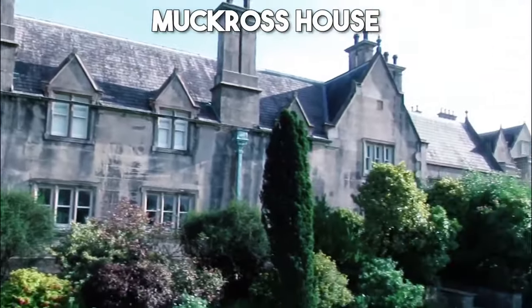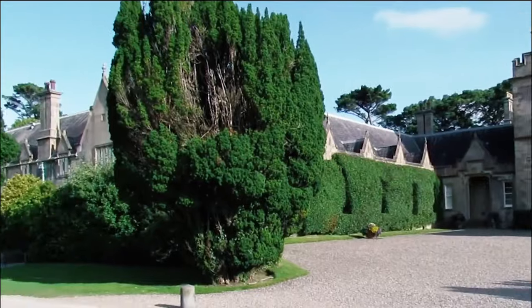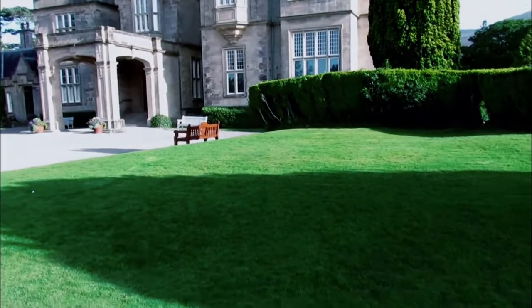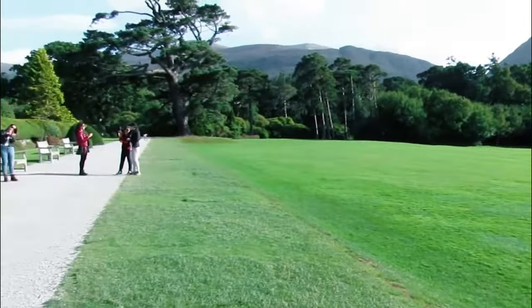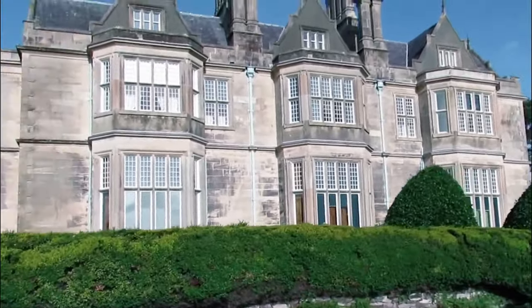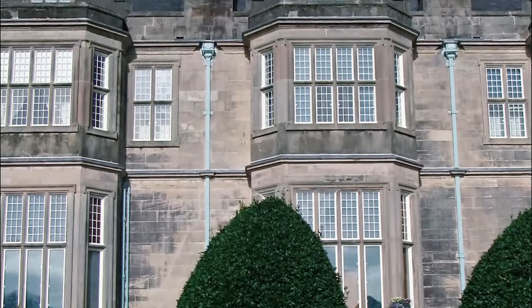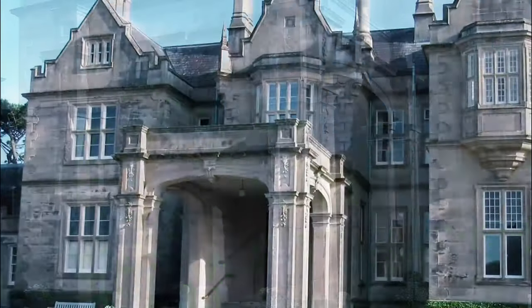17. Muckross House. Muckross House in Killarney, once graced by Queen Victoria, sits amidst the splendor of Killarney National Park. Step into Victorian elegance and discover the stories of both aristocrats and servants. Explore lush gardens adorned with exotic flora and delve into rural life at Muckross Traditional Farms. Craft workshops breathe life into forgotten skills, weaving a tapestry of tradition against a backdrop of natural beauty.